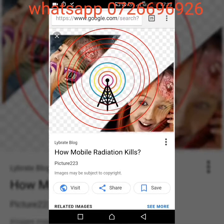Since the last time I discovered mobile phone radiation, I had imported a few anti-radiation stickers. Some of you might know them because we gave them out for free like 2 months ago.